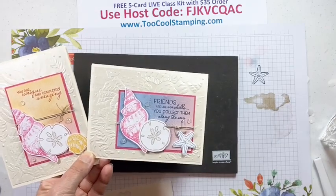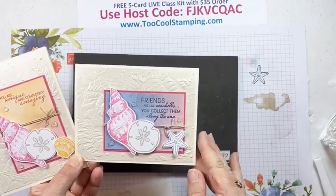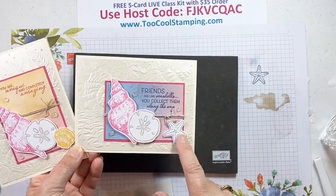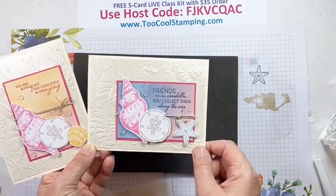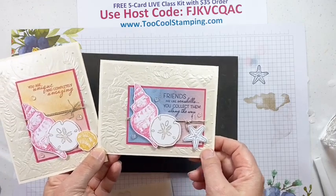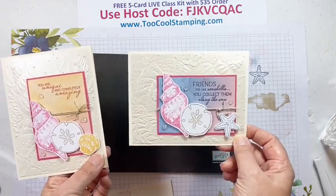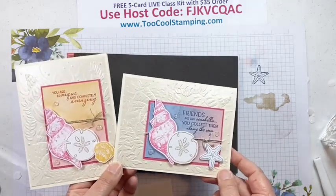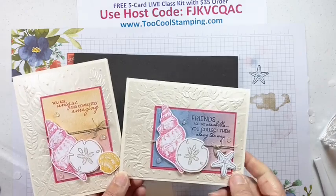You can change it up with either that Seaside Spray or the stamped off Misty Moonlight for that Seaside Spray look. This one I used the little starfish, he's so cute. And you can figure out which way you want it, whether you want it horizontal or vertical. So I love how this one turned out. I think that's my favorite of the whole bunch.